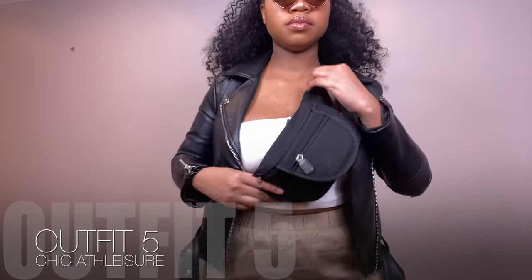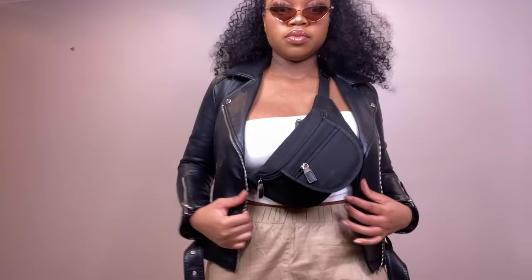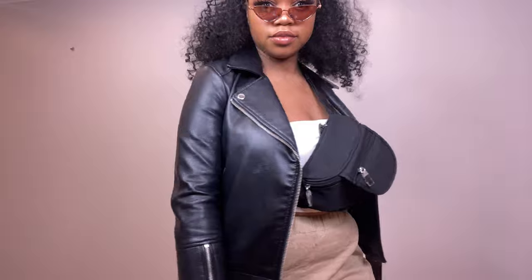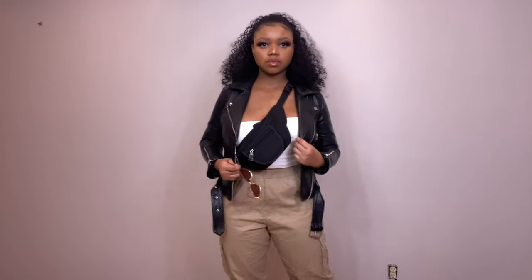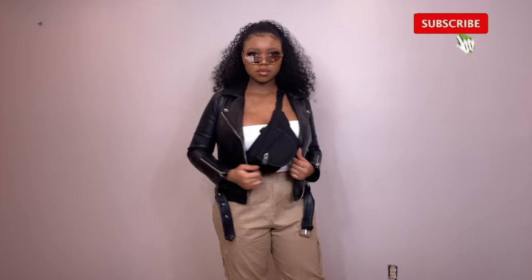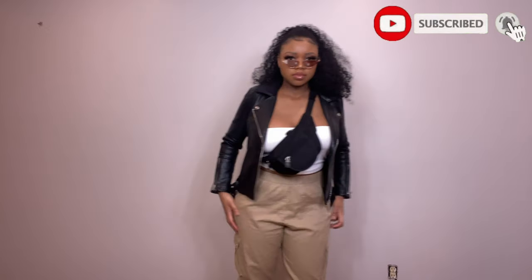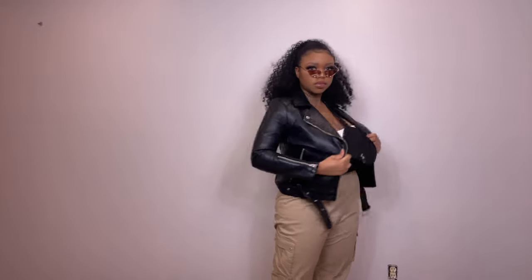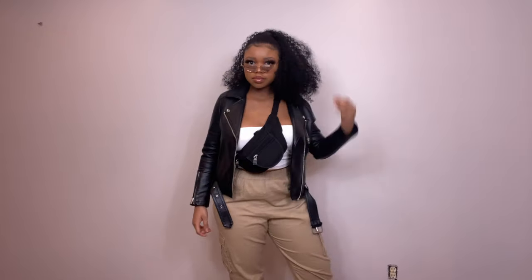So this would be my chic athleisure fit, with the foundation of it being the tube top, joggers, and leather jacket. I could dress it up or dress it down. Here I was dressing it down, obviously, as you see the fanny pack and the sneakers, but if I just had like a pair of heels and the sunglasses, then it would be more dressed up. And what I like about this is that, yeah, I can go either way depending on where I'm going, but the foundation of it just always stays the same and it's always cute.